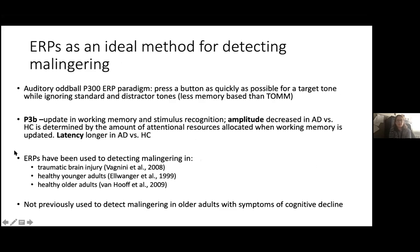So why we used ERPs to look at malingering. The auditory oddball P300 paradigm, which I described previously, does have a button press, so a behavioral outcome. And this task is less memory-based than the TOMM. We think it's more attentional and working memory-based. And then the P3B in general is thought to relate to working memory and stimulus recognition. And we know that its amplitude is decreased in Alzheimer's disease versus healthy controls and may reflect the amount of attentional resources that participants can use during the task. And then we also know that latency is prolonged in Alzheimer's disease.